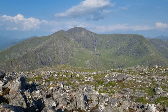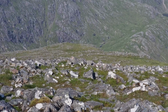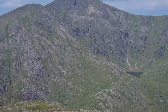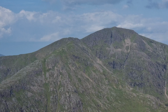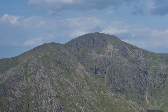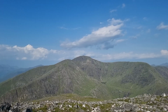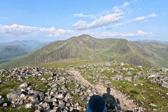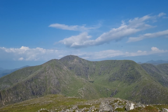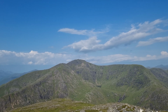So from here, go straight down, and I'll zoom in a little bit. You go straight down that bit there, the path goes down, goes along there, and then it goes up that edge, up onto Aonach Eagach. Then you go straight on beyond there, and then turn right up to Stob Ghabhar. And from the summit, you're heading almost directly west, just very slightly south. So it's west, west, west, slightly south of west.